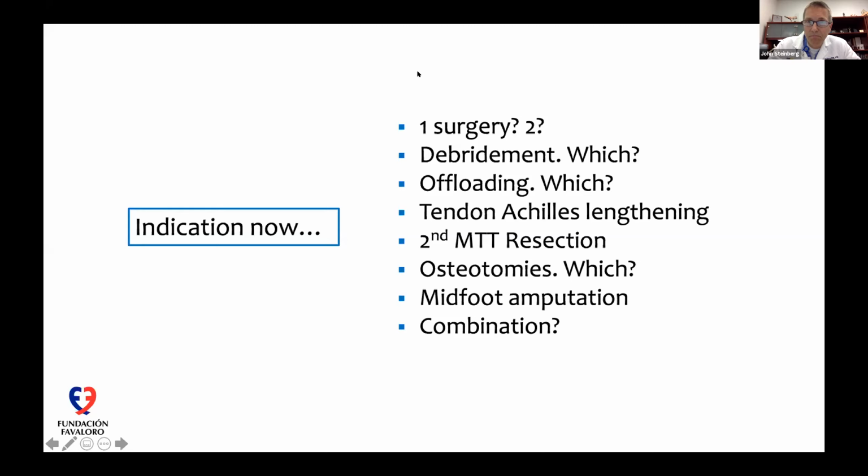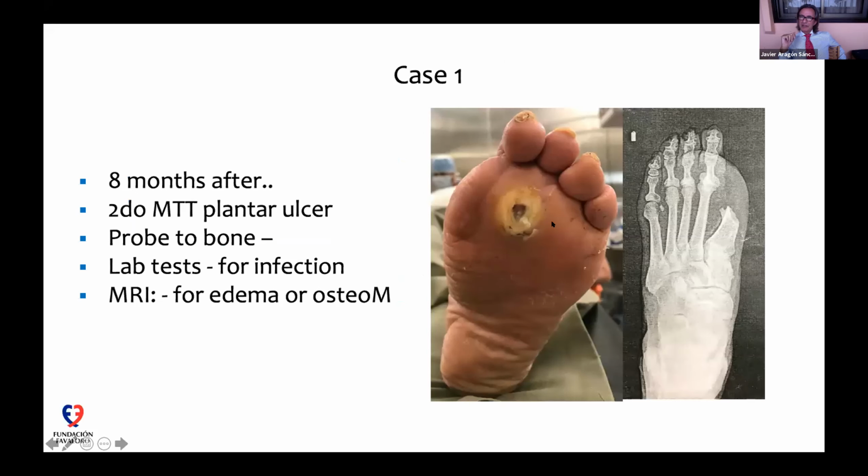Okay, just another minor amputation. Okay, Javier, what's your opinion? Yes, I would like you to show the X-ray again because it's very interesting to comment on. Sorry about the quality of the X-ray. We have this one.